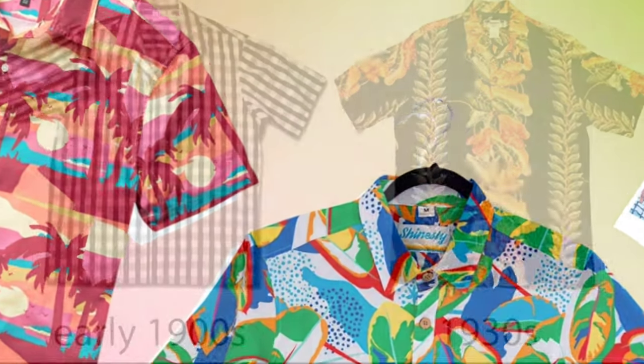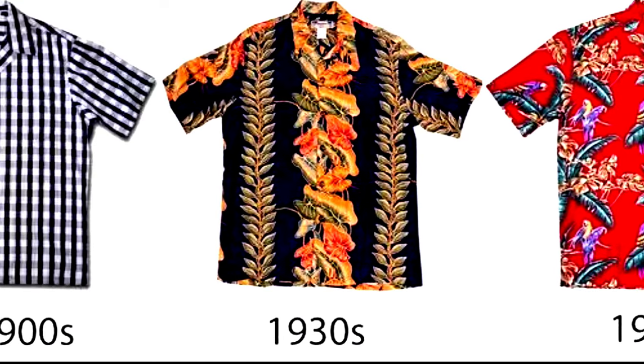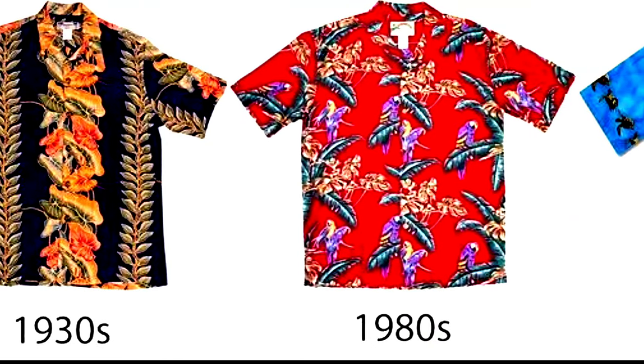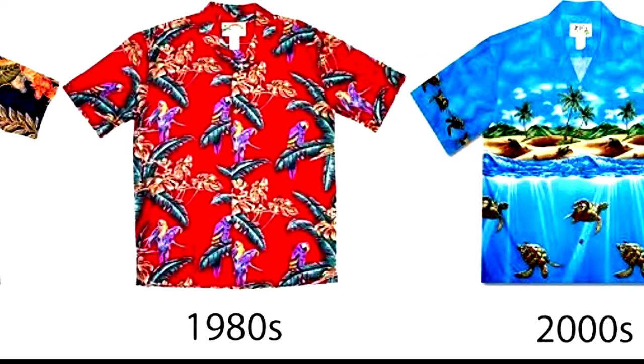From its humble beginnings in the 1930s, Hawaiian shirt trends have evolved just like other fashion trends. There are several types of Hawaiian shirts as well as other Hawaiian clothing. Here are some interesting facts you might not know about the history of Aloha shirts from Aloha FunWear.